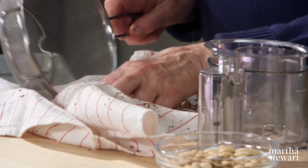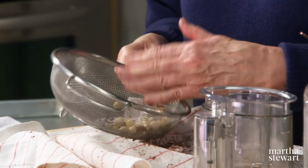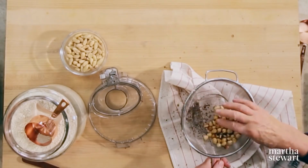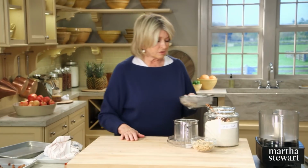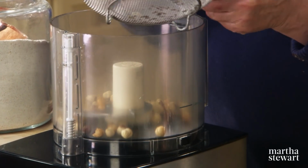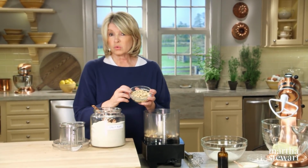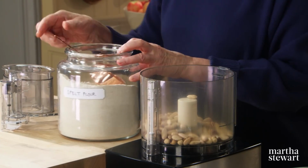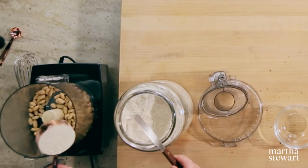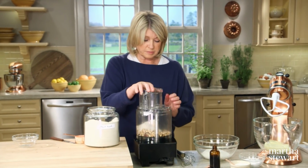And you can just put them in a coarse sieve like this to rub off the rest of the skin. Look how much skin came off. So a few of these still have a little skin. Don't worry about that. You've gotten off the majority. So these go into the food processor with 3/4 cup of blanched whole almonds and a 1/2 cup of spelt flour. And you can just grind these up.